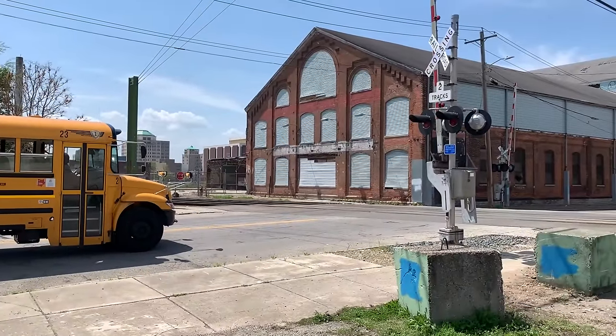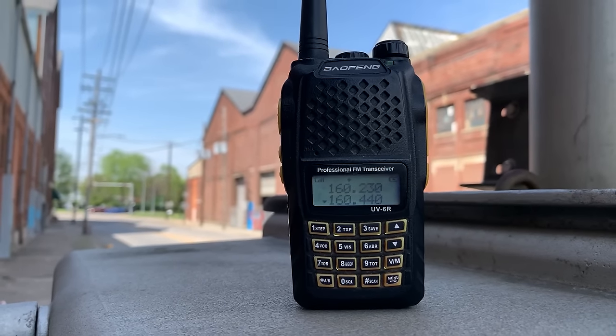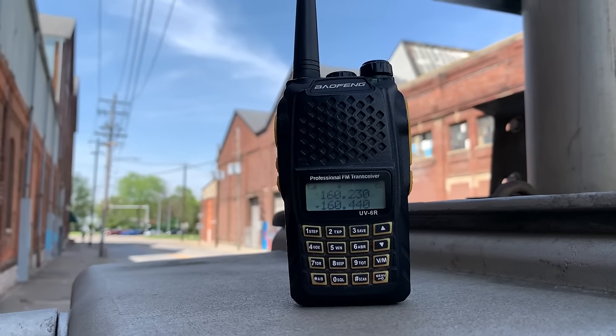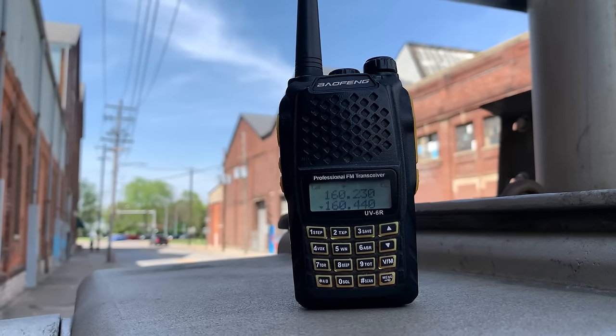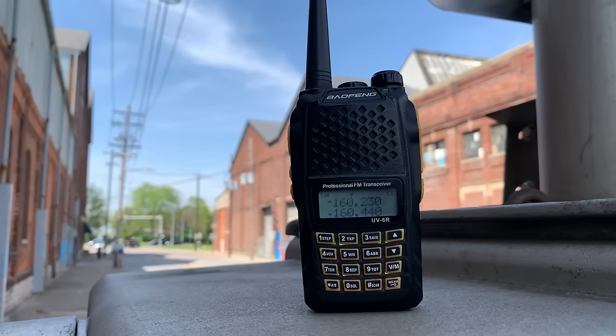After the school bus goes by. Detector. Milepost 27.7. Track 2. No defects. No defects. Total axle 632. End of transmission. Wow, that was a long train. North 2, no defects. 277, clear.